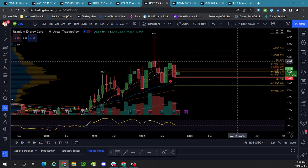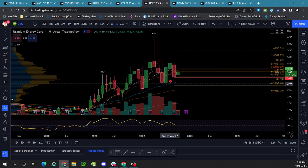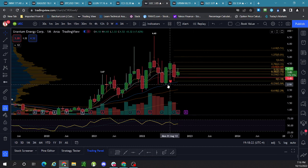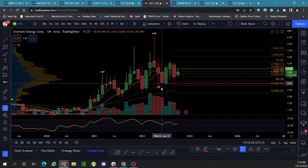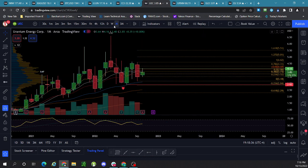The monthly is, at the moment, putting in an inside bar, which is still in an uptrend that won't be lost. So we're just in consolidation right now. It's getting tight. But the key level here is this double bottom. I'm going to mark it with this red line. This little double bottom we have at 292, that's the spot.